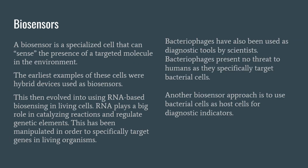Okay, the first major application of synthetic biology are biosensors. A biosensor is a specialized cell that can basically sense the presence of a targeted molecule in the environment. The earliest examples of these were called hybrid devices. These hybrid devices were physically mounted onto a larger detector and they basically sent a signal that let the detector know that there was something in the environment that they were targeting.